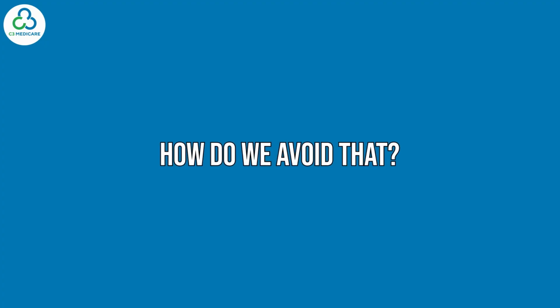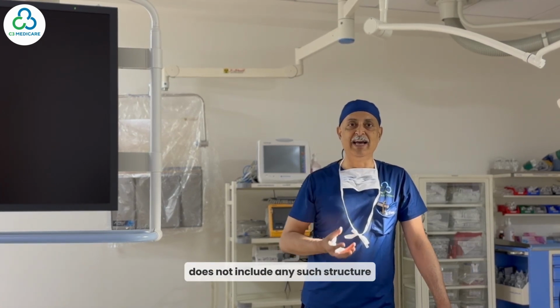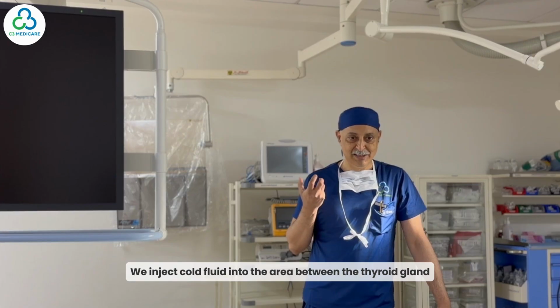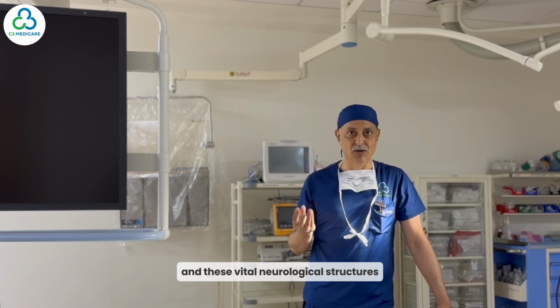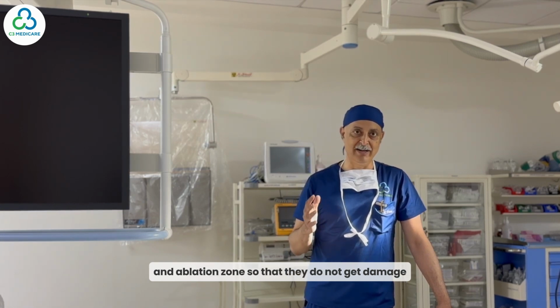How do we avoid that? We avoid that by making sure that our ablation zone does not include any such structure. We can do this by many ways, and the commonest of this is something called hydrodissection. We inject cold fluid into the area between the thyroid gland and these vital neurological structures and push them away from the thyroid gland and the ablation zone so that they do not get damaged.